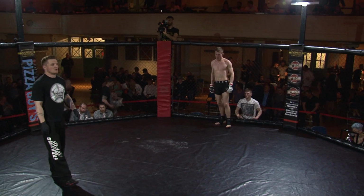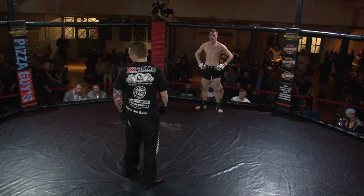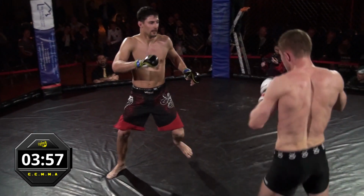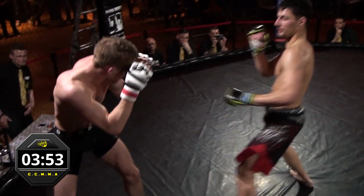Okay, round three. Shaun is grinning, looking like he's really looking forward to this. Again, Shaun is one of the most relaxed fighters I've seen for a very long time. He just looks really happy to be here. He's just having a wonderful time, Rich. When you love fighting, it's fun to do what you love.